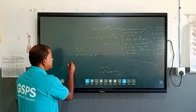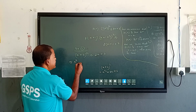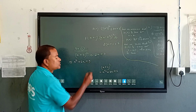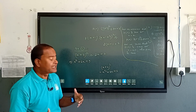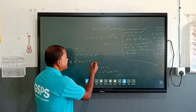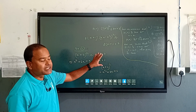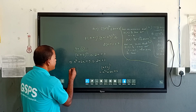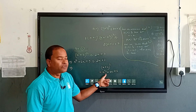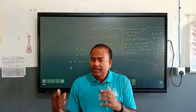So dear students, let's expand the expression of the left hand side at first. (k + 3)² means k² + 6k + 9. So by using the formula of (a + b)², we can write (k + 3)² as k² + 6k + 9. Let's keep the expression of the right hand side as it is. So we have to change the expression k² + 6k + 9 into the form k² + 8k + 16. So we have to do some simple manipulation.